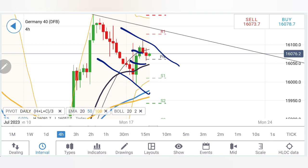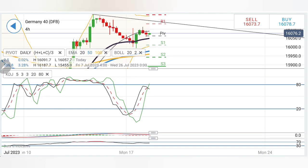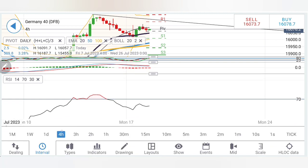This was the retracement after a series of bearish candles. It has just retraced, and now it can again continue with the down move. Stochastic near to overbought, MACD bearish, RSI flat.